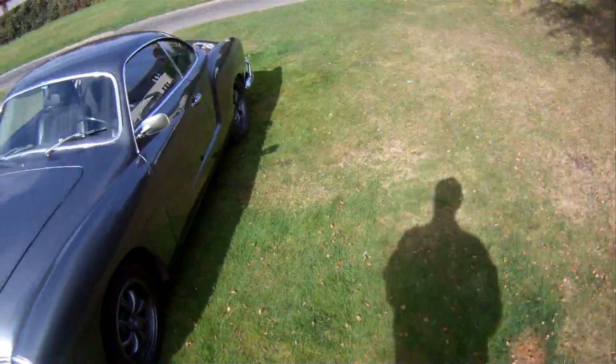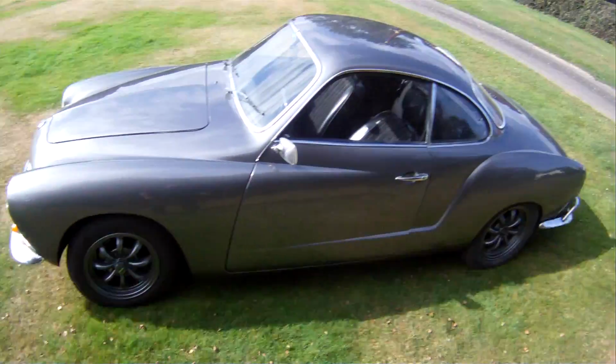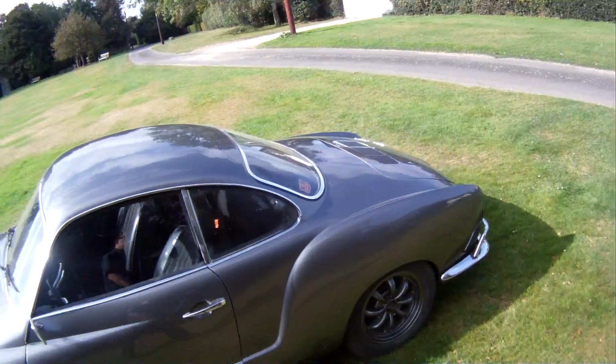I'm not particularly an authority on these, should we say. Land Rovers are more my thing. This has just come in part exchange, but I'm told by Karmann aficionados it is rather good.